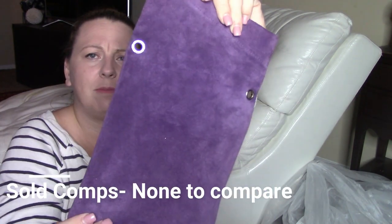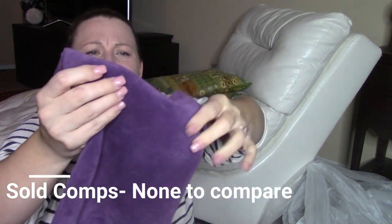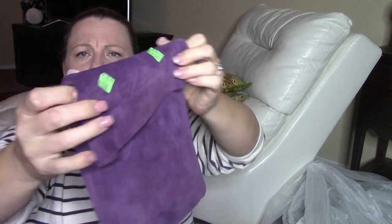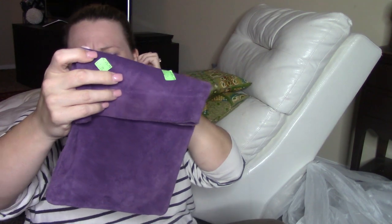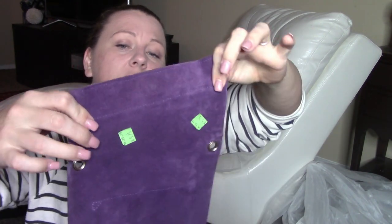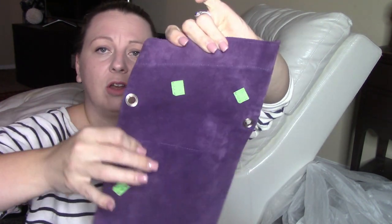It is a suede, purple suede bag. It probably had, I don't know, drawstrings or something here, and it folds over. I figured, you know, there's lots of crafty DIY type of people out there. I said I'd just go ahead and sell it how it is, and maybe somebody can add something to it. So apparently it sells the brand.